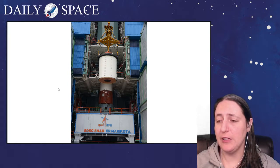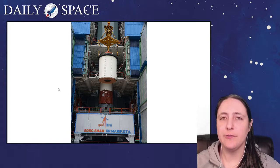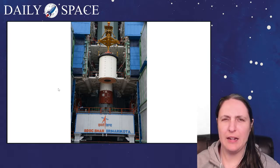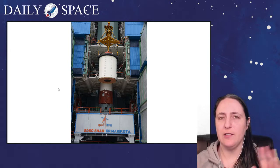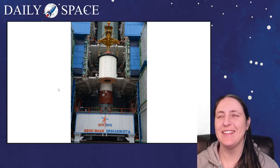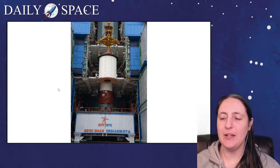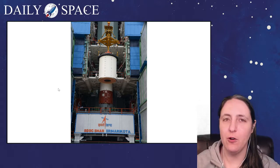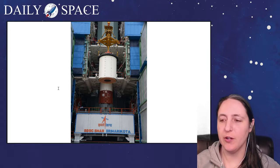The PSLV, Polar Satellite Launch Vehicle, is another one of India's rockets. It is different from the Gulf Sierra Lima Victor rocket. They have 3 different rockets. The Polar Satellite Launch Vehicle, the one that's being used, which will be the third version of that, and a smaller version of the one being used for this upcoming launch. It's kind of confusing, but yeah, they have 3 different launch rocket capability things. Words are hard.